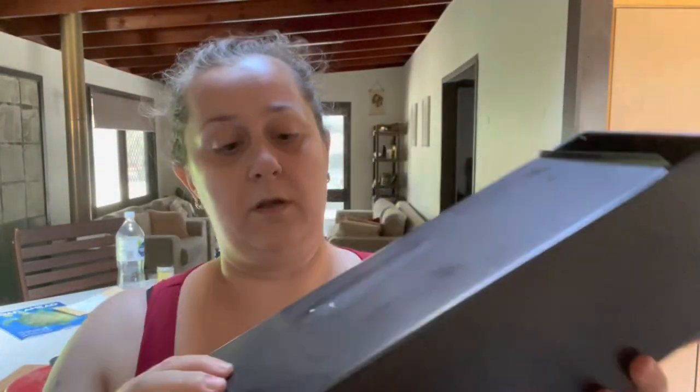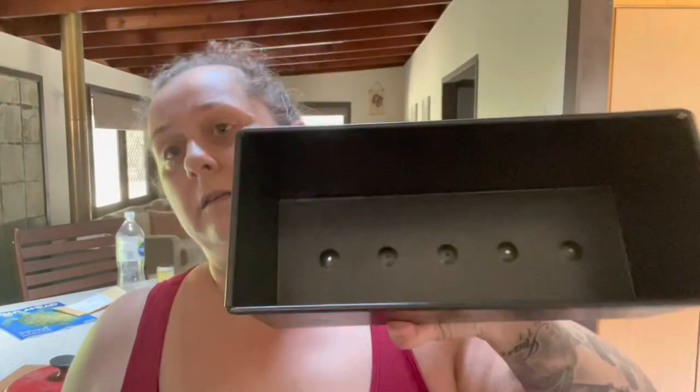This is my, I call it a Pullman pan, but it's not the brand name Pullman pan. I think in French it's called pan de mie. Correct me if I'm wrong. It basically looks like that and has this lid. So the intention is when you bake your bread, this is a 1 kilo loaf of bread.